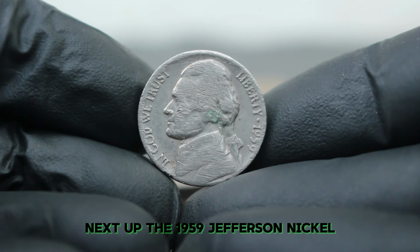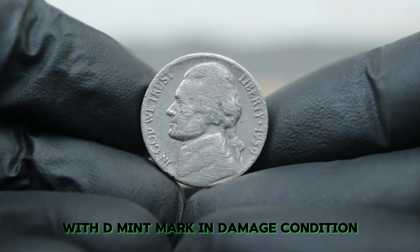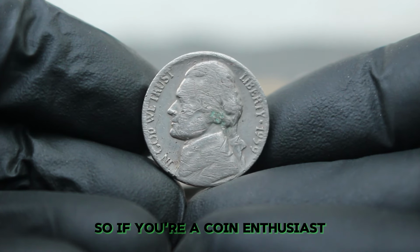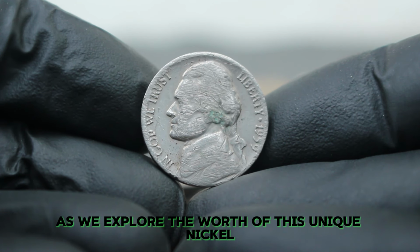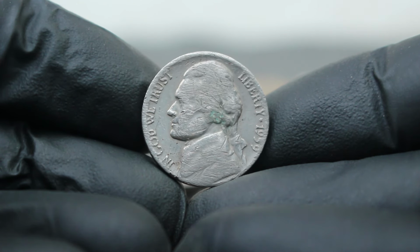Next up, the 1959 Jefferson Nickel with D-mint mark in damaged condition. So if you're a coin enthusiast or just curious about coin values, stick around as we explore the worth of this unique nickel in today's auction market.